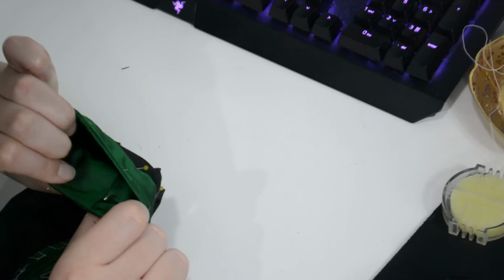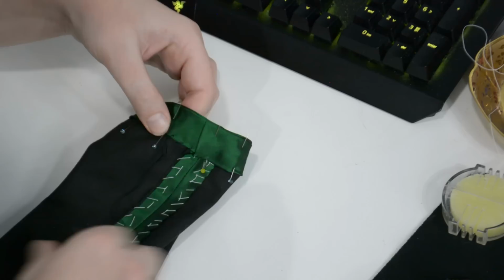But here you can see I'm just stitching, felling down the edge of the bias tape to the interlining of the bottom of the sleeve here. No stitches will show on the outside.